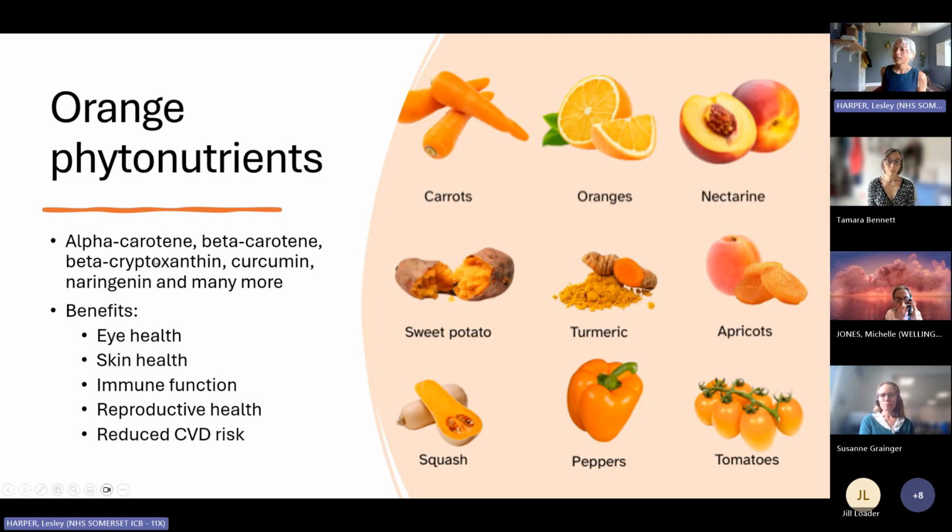Orange phytonutrients, so just a short list on the right, but found in many foods, which give the orange pigment. Alpha carotene, beta carotene, which is a sort of precursor molecule to vitamin A, beta cryptoxanthin, curcumin, naringenin, and many more. Studies have shown benefits for eye health, skin health, immune function, reproductive health, and reduced cardiovascular disease risk.